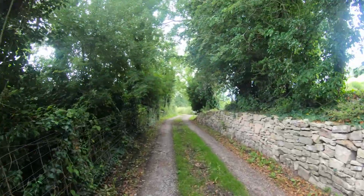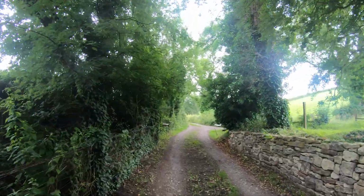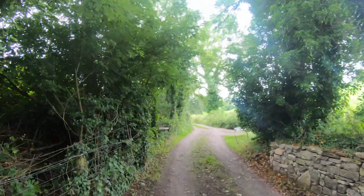Someone's cooking. Oh, it smells lush. I don't know what it smells like. It does actually smell like bacon. Oh, you can't beat a bit of bacon.